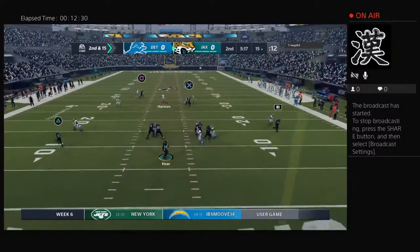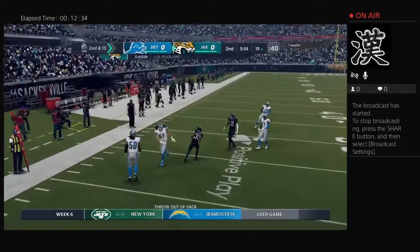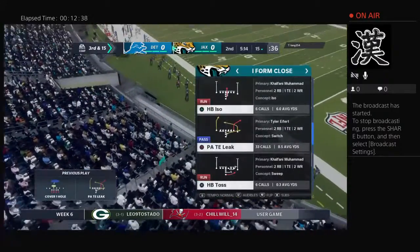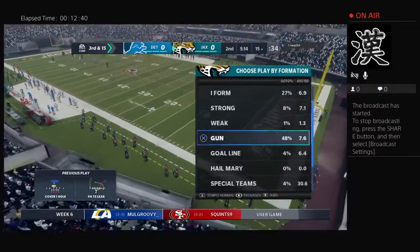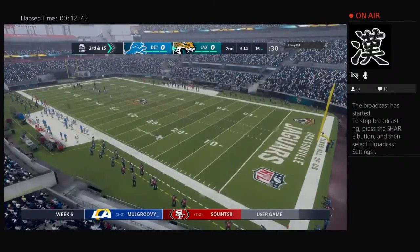On 2nd and 15 now. Kaiser. And boy, that one drops incomplete, but if he was hit a fraction sooner, it may have been a fumble. And he's only hit on 2 of his first 6 passes. Time for a quick quarterback regroup here with a big 3rd down coming up.